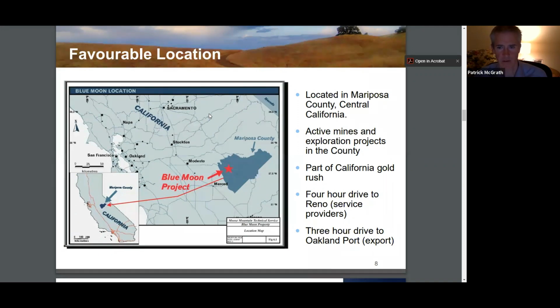But I'd rather be dealing with the local county that it's going to impact directly than dealing with someone in a federal office, 2,000 or 3,000 miles away. So I think the way that they've set it up is a great opportunity for Blue Moon. You're going to be dealing with the people that are going to be directly impacted in terms of jobs, in terms of revenue.